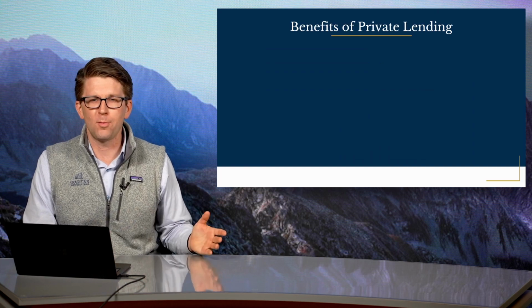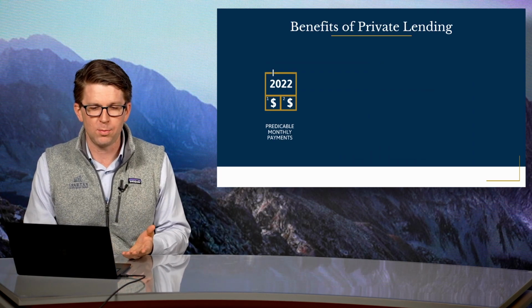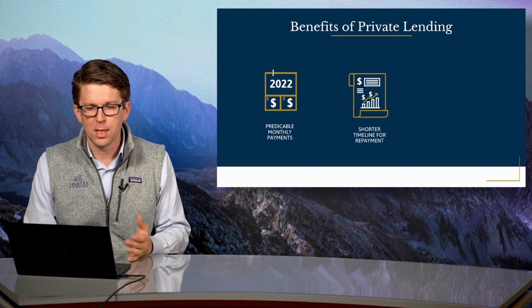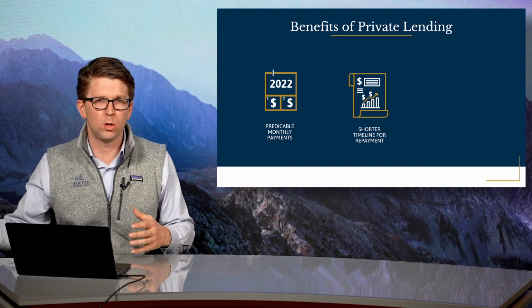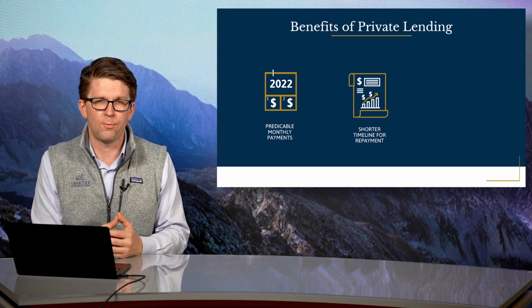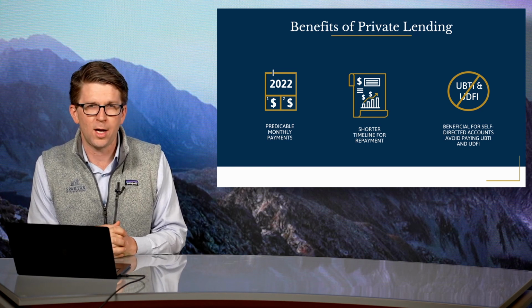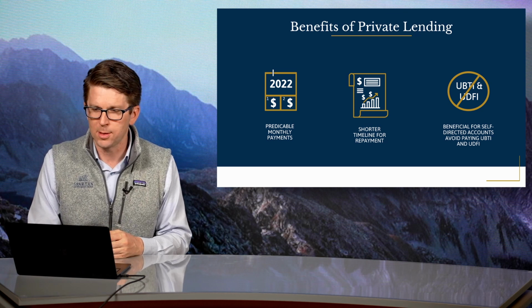But what I love about note investing is that it's one of the best things that you can do in real estate, really, because you get predictable monthly payments every single month on the first, and it's a shorter timeline for payments. So if you don't want to be into a long 5 or 6 year hold on an equity play, it's a shorter timeline for a payment in private debt. And also, there's no UBTI or UDFI when you invest in private notes. So it's great for self-directed retirement accounts.